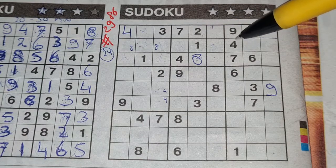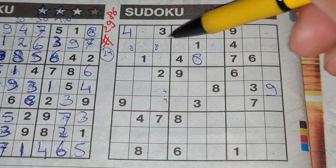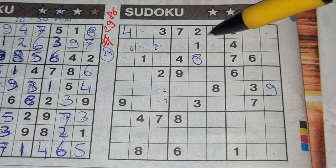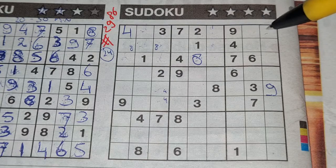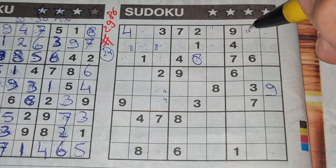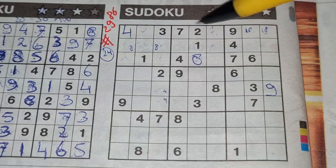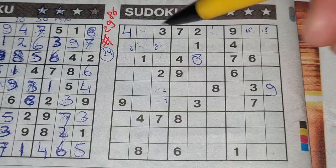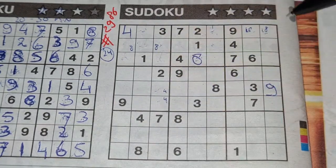We have a pair, I believe. 8 and a 1 in this row. 8 in one of those two boxes and a 1 in the second row. So in the first row, the only 2 places for the 1 and the 8 should be in those two boxes as a pair, 1 and a 8. So what are those two missing numbers in this row? The 6 and the 5 are missing. 6 and a 5. Cannot fill this yet. Need to wait.